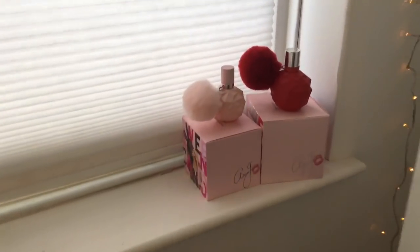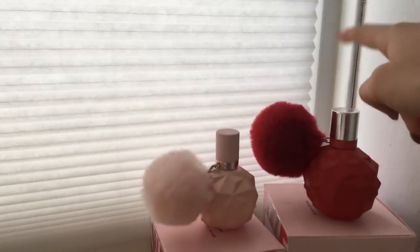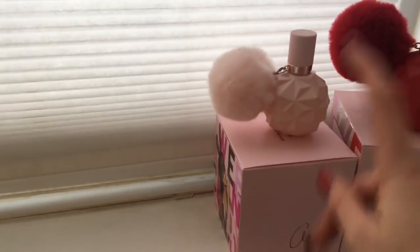But round this corner, I have my two Ariana Grande perfumes. This one's a 50ml Sweet Like Candy limited edition. I've used all of it, sadly. Katie got it for me for my birthday in August. Then I have the 30ml Sweet Like Candy, just the original one. And it's so cute. I got this for Christmas.